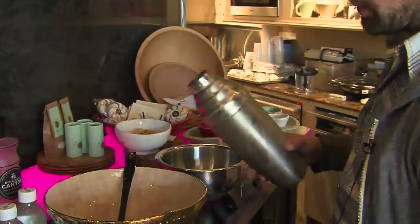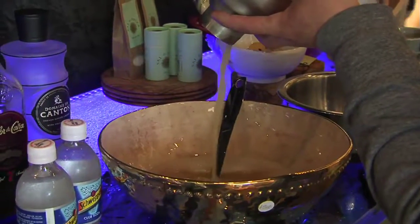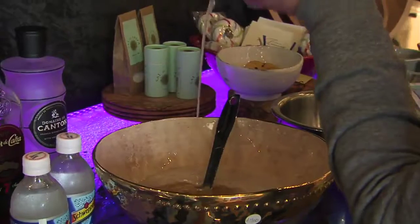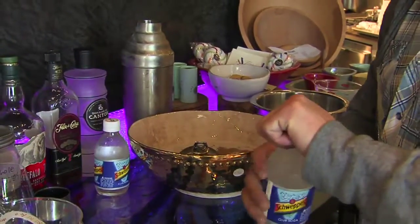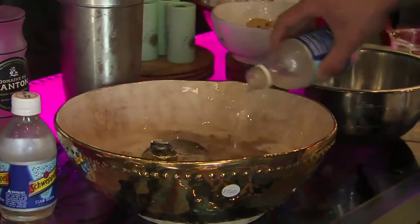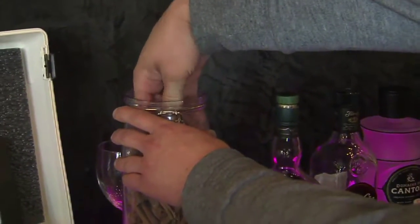If you have a fancy punch bowl, it's the way to go. Top with soda water. Don't spill it. Garnish with cinnamon sticks and clove punched apples.